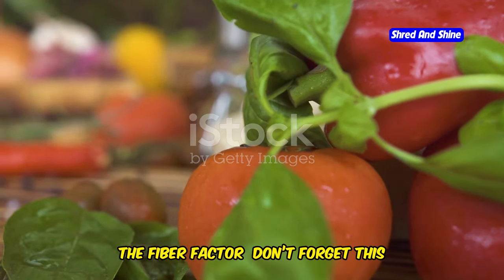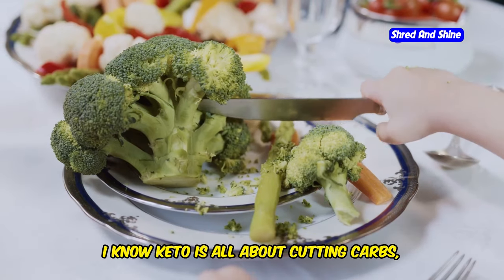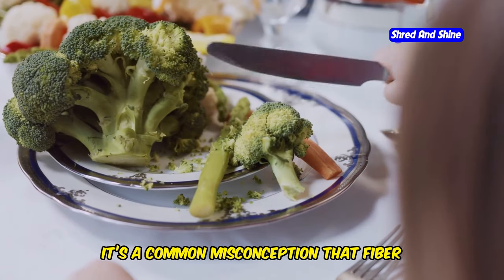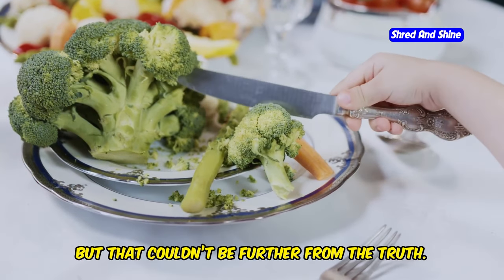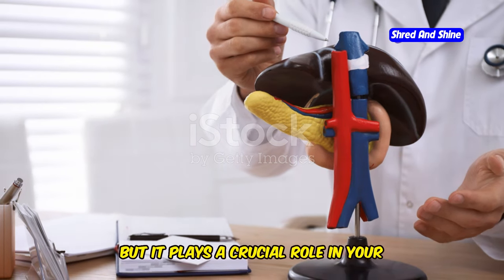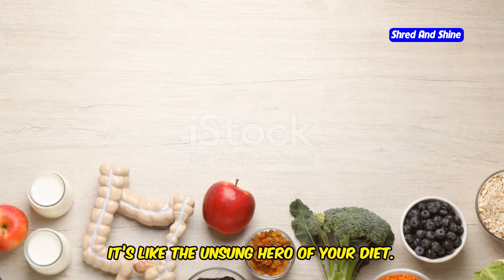The fiber factor. Don't forget this crucial nutrient. Let's talk about mistake number 4, and this one's all about fiber. Now, I know keto is all about cutting carbs, but that doesn't mean you should skimp on fiber. It's a common misconception that fiber isn't necessary on a low-carb diet, but that couldn't be further from the truth. Fiber is a type of carbohydrate that your body can't digest, but it plays a crucial role in your overall health, especially on keto. It's like the unsung hero of your diet.